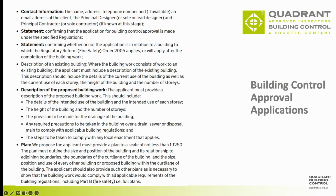If they are doing works to an existing building, we'd require a description of what the building is at the moment, and then also a description of the building work and how it's going to change that building as well. So there's this before and after description within the application form for works to existing buildings.